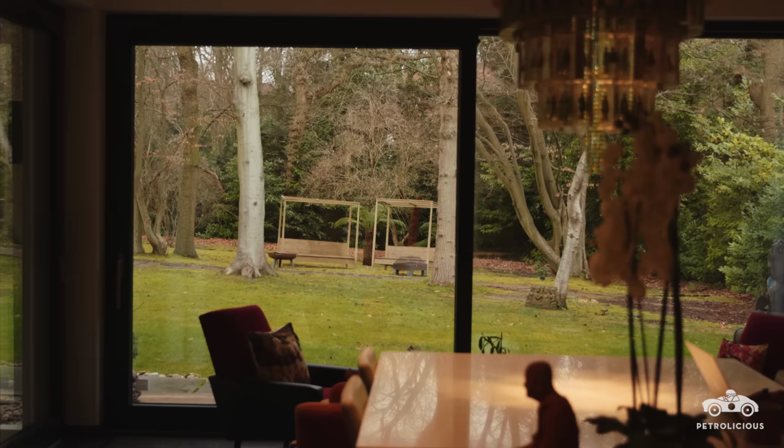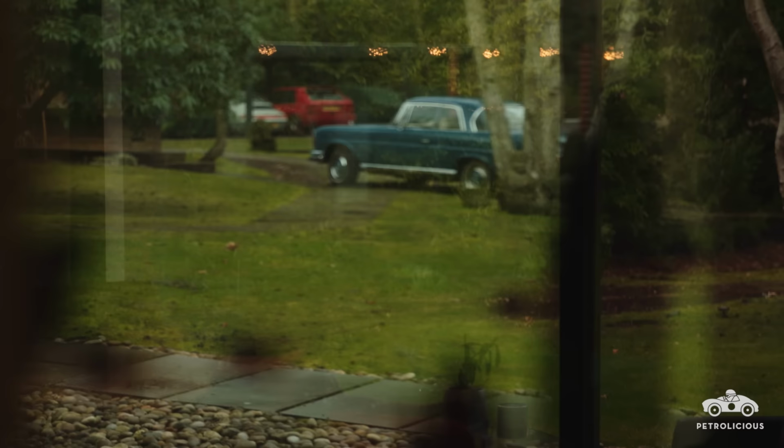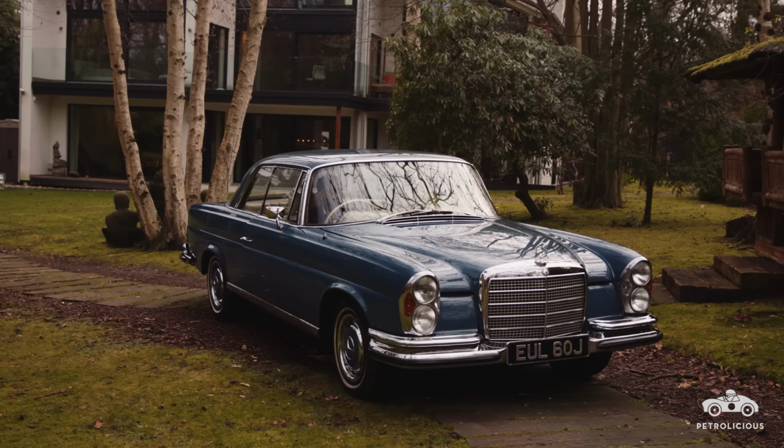And one of the great things in Kenya is rally driving. Rallying is a major sport in Kenya, and my uncle was a rally driver, so we followed him all the time. I remember my aunt picking me up from school when I was about seven in his rally car. Can you imagine that, being picked up at school in a rally car? So that influenced a lot of my love for cars.